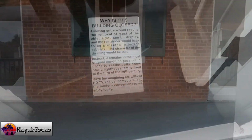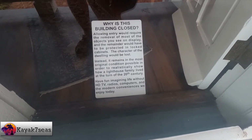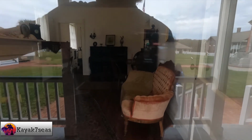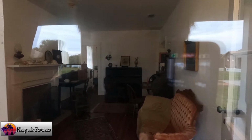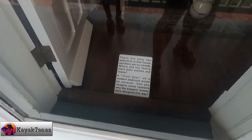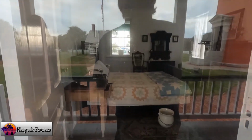The next building we looked at was the home of the first assistant keeper's dwelling. The doors were replaced with plexiglass so that visitors could peer into the home and see how it was furnished to give a realistic feel of how a lighthouse family lived at the turn of the 20th century. This house had 2 bedrooms, a living room, and a kitchen.